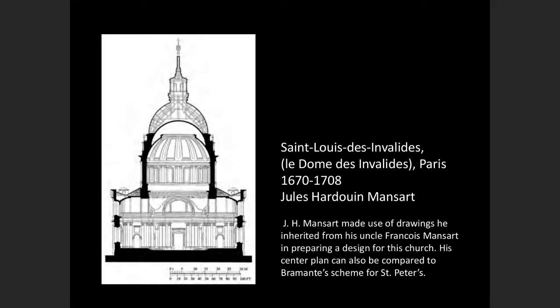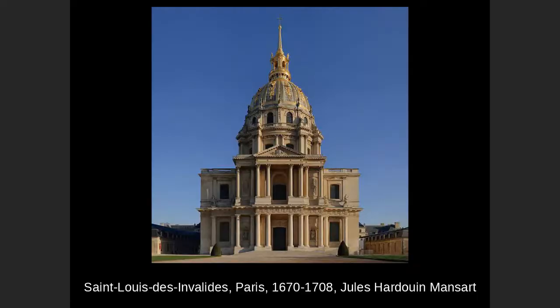It was like the VA of the time, the Veterans Administration Hospital, for soldiers that had been wounded or became ill, and would treat them. And at the center of it would be a chapel where they could worship. And Mansart designed this chapel, and it's really a high point of the French Baroque. Very similar in many ways to the work of his uncle, Francois Mansart.